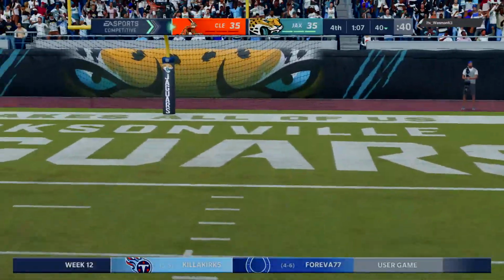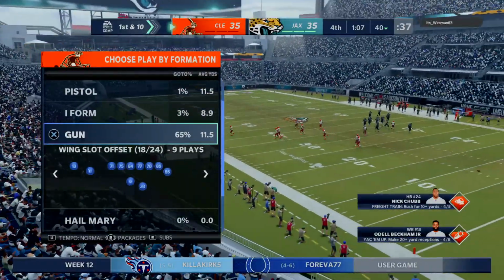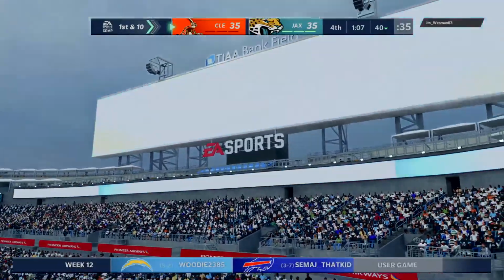And off the crossbar, and it kicks back out. Needed maybe a foot or two, but it's no good as it stands. And a costly one there as this game remains tied here in the 4th.